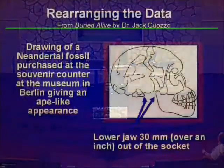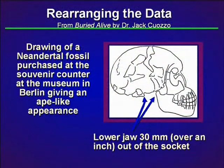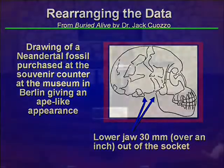Well, how's that work? So here's Buried Alive from Dr. Jack Cuozzo. He actually got to physically study the actual bones of Neanderthal, and he noticed that the jaw was out of place by almost an inch. They purposely did that because the human has a flat appearance in the jaw, and the ape's is a little farther out. So they purposely rearranged the data to make it appear more ape-like.